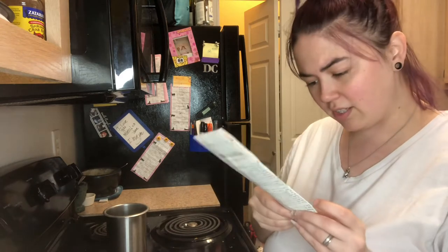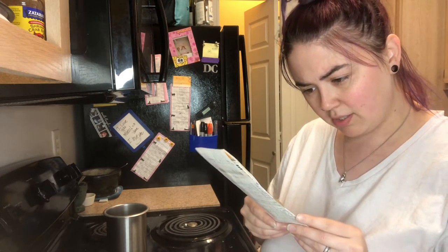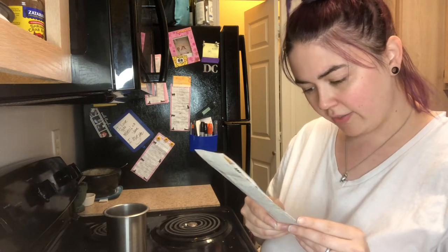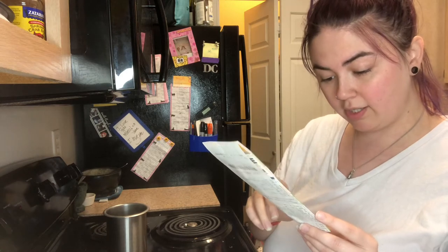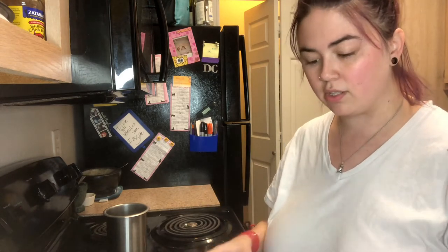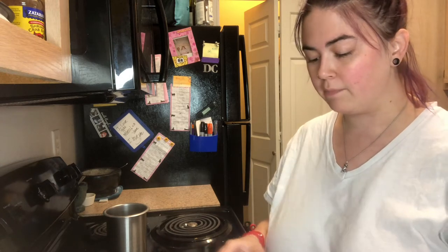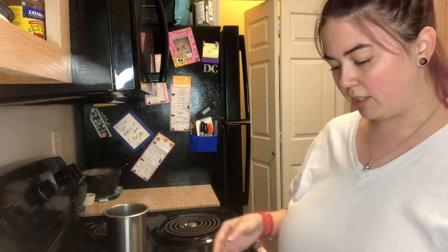For all of this stuff, let me see here, what else is on here? Yeah, that's it. For all of this, it was $29 and I saved $5. And a lot of the reason for that is because there's like $10 for this meat right here. And then the cheese as well adds a good amount of money, so it makes sense.